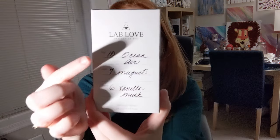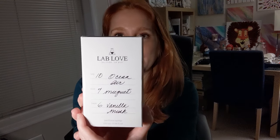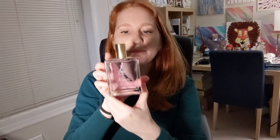For me, I chose Vanilla Musk, Muguet, and then Ocean Air, to combine that all into one signature scent for Katie. So let's take a look at the final product. When you're done, you get a box that looks like this, where they list your numbers and what scents you used to combine to make your signature scent. And inside you have your little bottle of perfume.